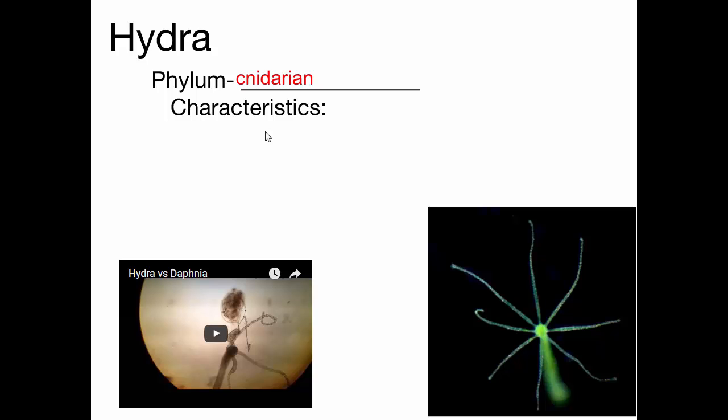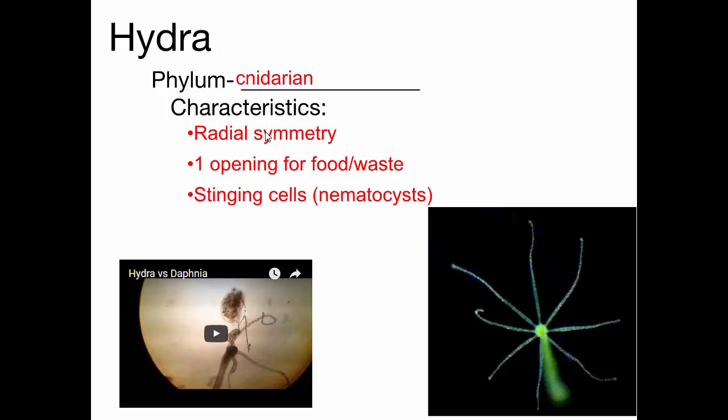It has one body opening here in the middle of all the tentacles. Its body is just like a hollow sac where it puts food, it gets digested, then any waste comes out of that same opening. What's the name of the stinging cells? They're on the tentacles. Nematocysts. Nematocysts are what the Hydra uses to sting and immobilize its prey.